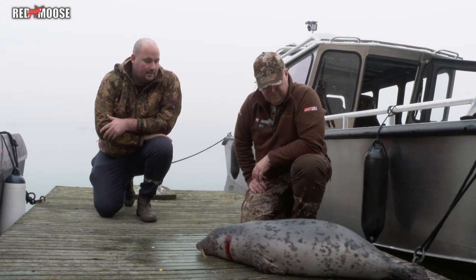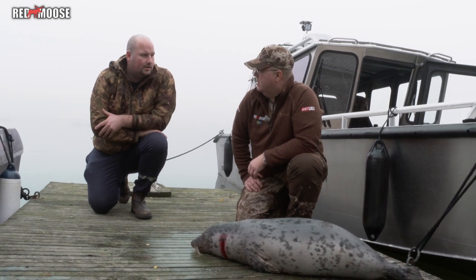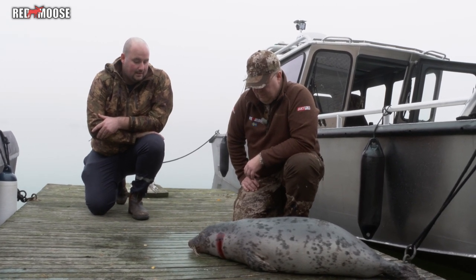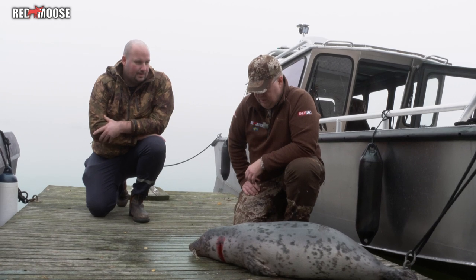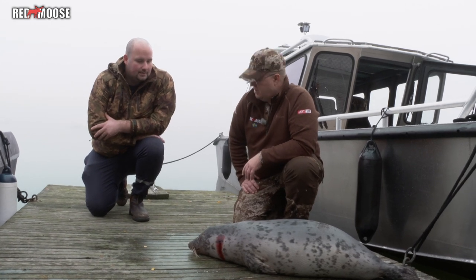Unfortunately, they're pretty small this time of year because of the industrial fishing. The food is getting short in the Baltic Sea, and here you have the results. Very small seals. This one should probably weigh about twice as much as it does now. So this is approximately 25 kilos, and it should weigh around 50, around 60 kilos this time of year.